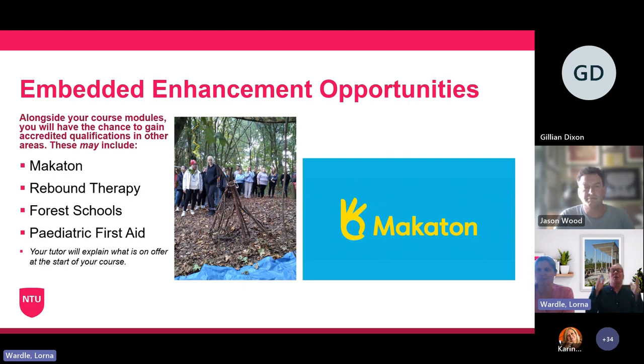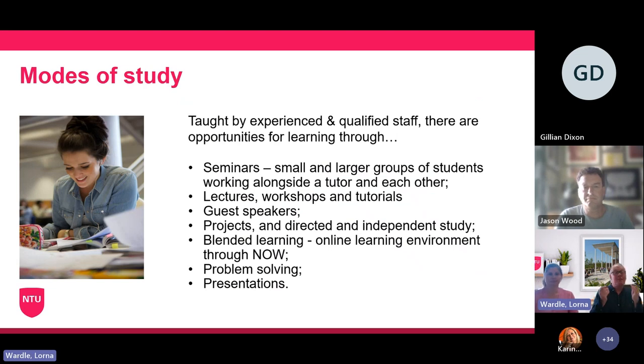Brilliant. OK, so how do you study? Well, I think the main thing I want to say here is that we want you to engage. This is not about being passive. It's about being active. So yes, you'll be at university.